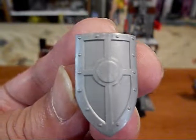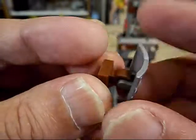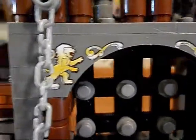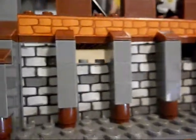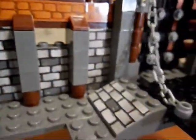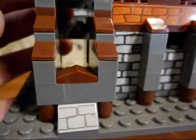Here's a closer look at one of the shields on the front of the castle there, attached onto this clippy clip here. Finely detailed shield. And I'll show some other details if I can get this back on there. There's the sticker on the archway. There's our sticker details. Sticker down there.